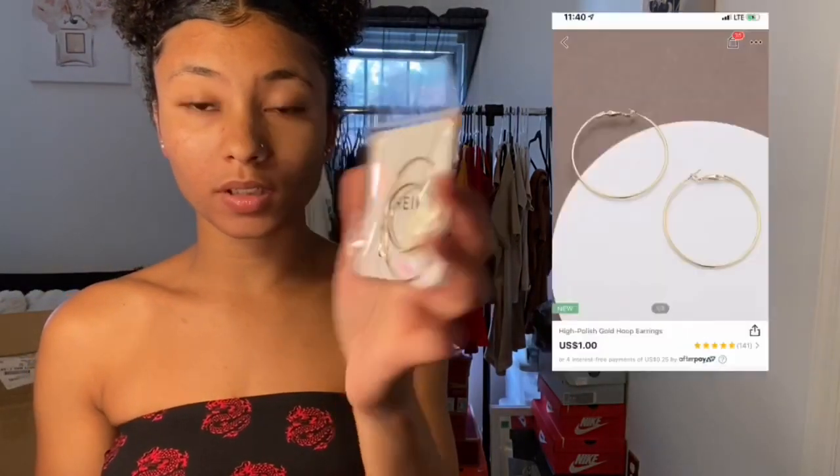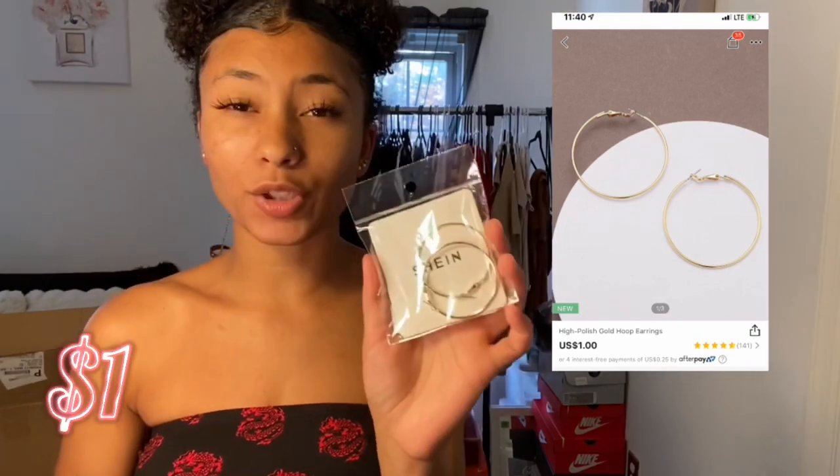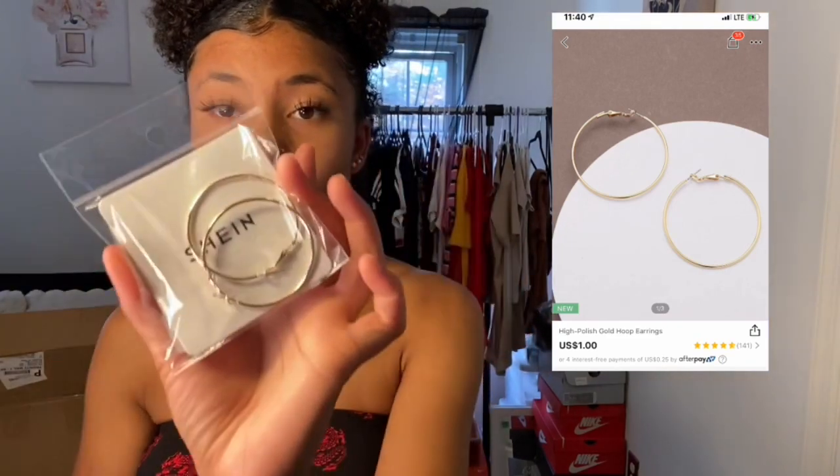The next pair of earrings are just these real cute simple hoop earrings. They were like $1, I believe. I just wanted some more simple hoop earrings, gold, really nothing special about it.